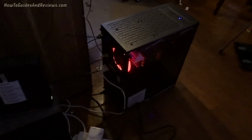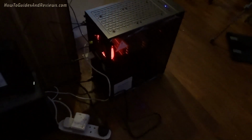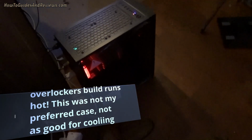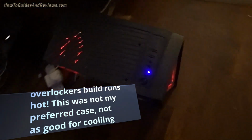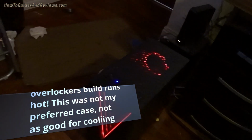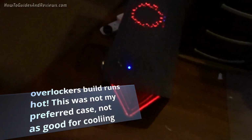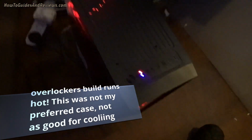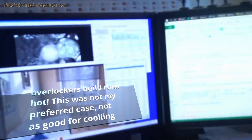I put this down to the case being a bit crap. It hasn't got any vents, because it's just got this tempered glass. It should have some holes in it to vent air out. It needs more fans. See, CPU cooler, well, it's a cheap one. This is not the case I wanted. They didn't have it. Certainly couldn't make the cooler fit in the case I wanted. Anyway, it runs hot, but it's survivable.